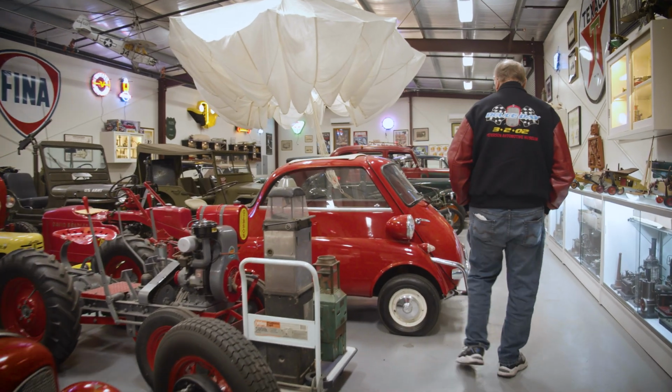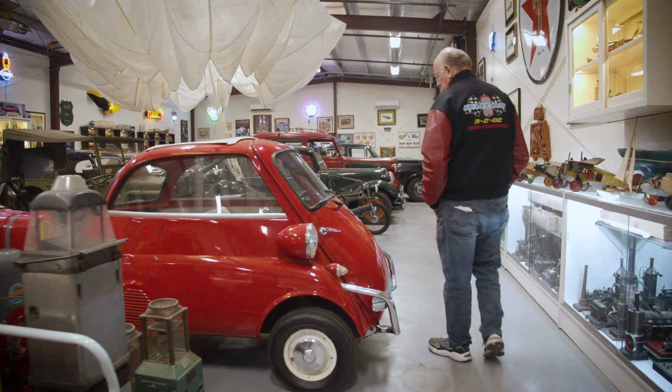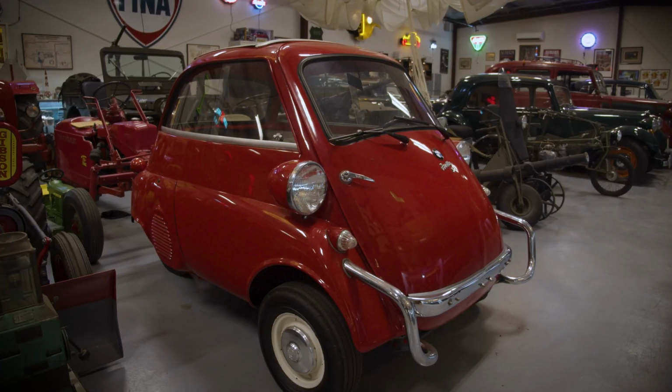Then we have a BMW Isetta 300 right here.